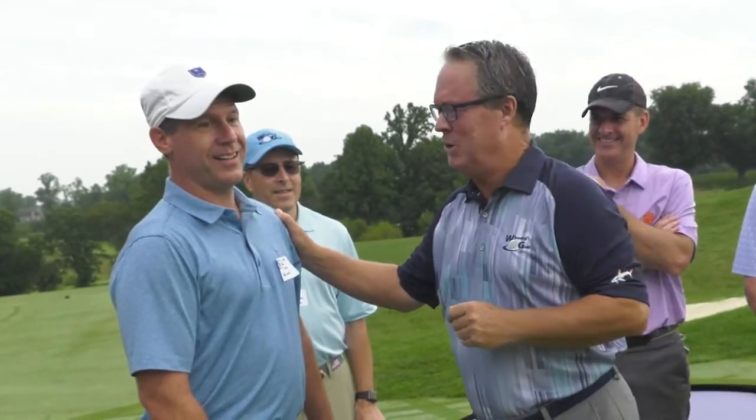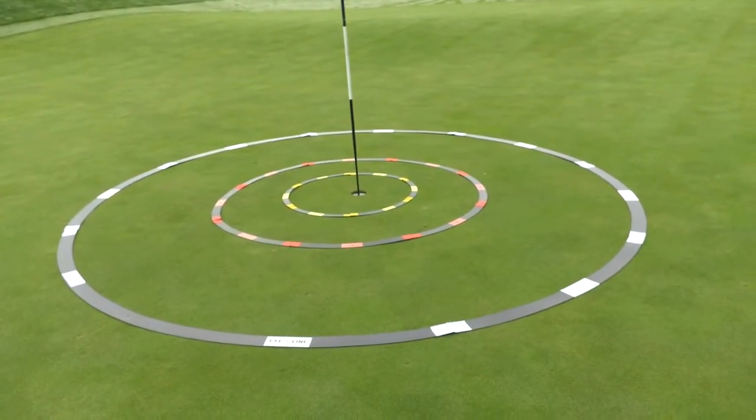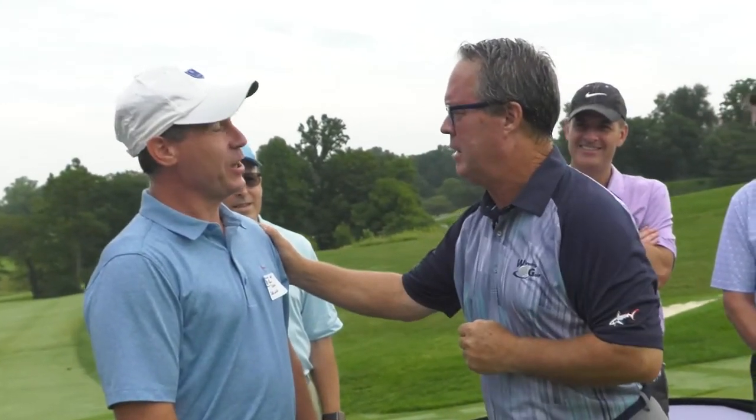And, Doug, if you get inside that 3-foot circle, now your putter's on fire to do that, right? Yeah. If it's on fire, I'm going to put you in a beautiful piece of FootJoy outerwear. How's that sound? That's awesome. All right, let's get ready to putt.